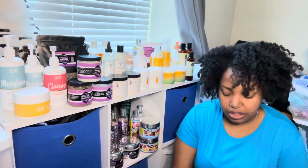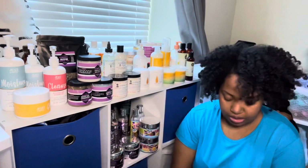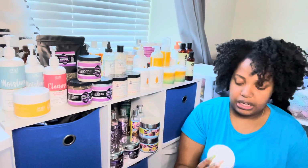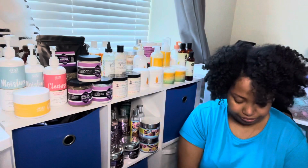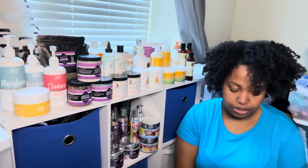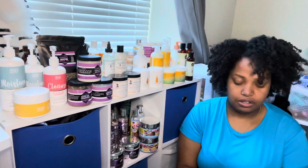Next brand is Curly Bell. I have their jelly coconut styling gel, their banana nut and avocado deep treatment, their curl defining cream, and their Thirsty Curls leave-in conditioner.